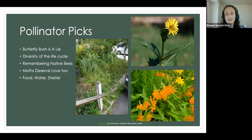We really should love our moths a little bit more. I think that they're the undersung pollinators. So things like poison ivy and Virginia creeper both have moth species that are associated with them.